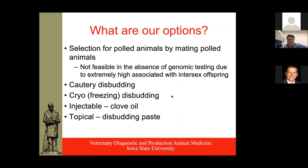Also, there is some evidence of cryo, and so we did evaluate cryo or freezing disbudding. Here recently, there's been interest in injectable clove oil disbudding because of several papers that hit social media, and lots of folks were focusing on that.